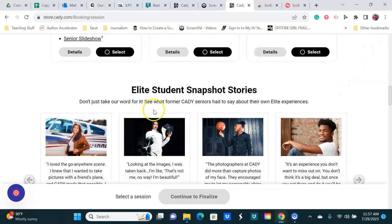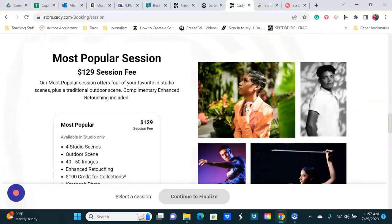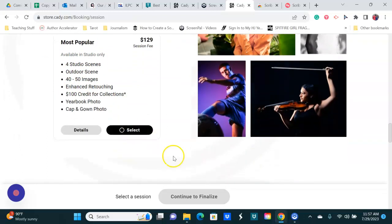Okay. They also have elite student snapshot stories. Don't know what that is, but if you're interested in that, you can click on that. The most popular session is the 129. And again, you don't have to do that. This is totally up to you. If you do the 129, you get 4 studio scenes, an outdoor scene, and more. If you want to do that, you click select.